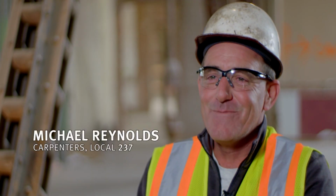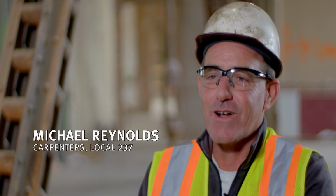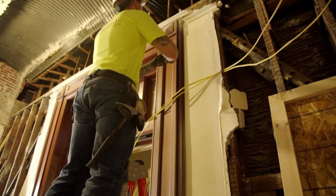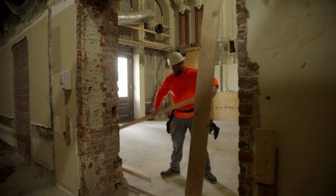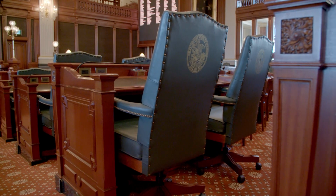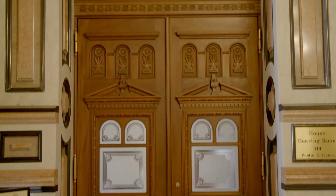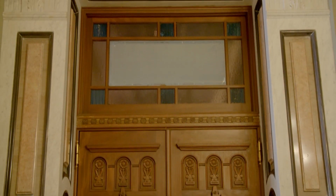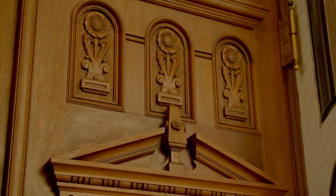I kind of became the historic project superintendent of our company. Mid-America Carpenter Mike Reynolds has overseen the restoration of many historic buildings and is now the superintendent on the renovation of the Illinois State Capitol building, which was originally built in the late 1800s. All the ornate plaster, old school stuff. Decorative painting, the ornate woodwork, it's all a challenge.